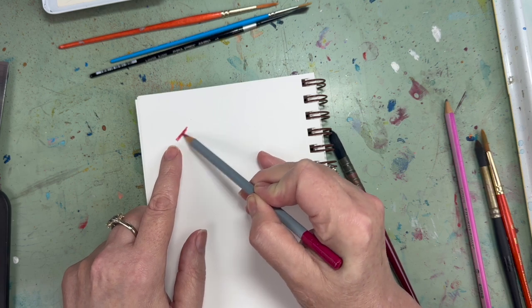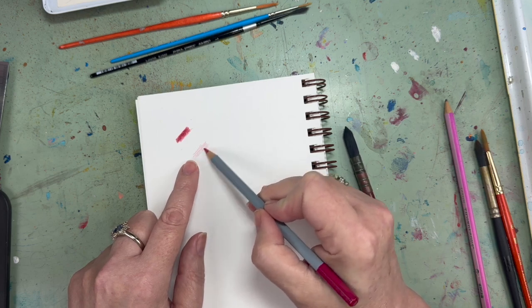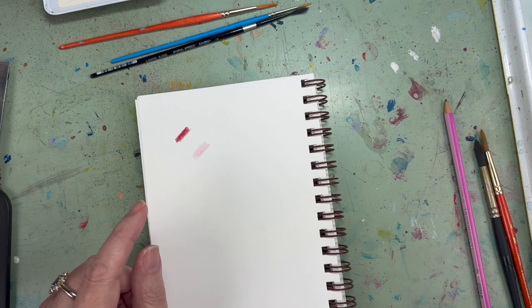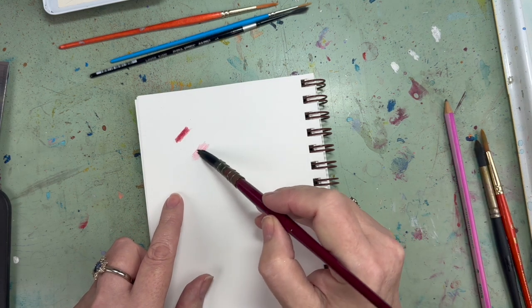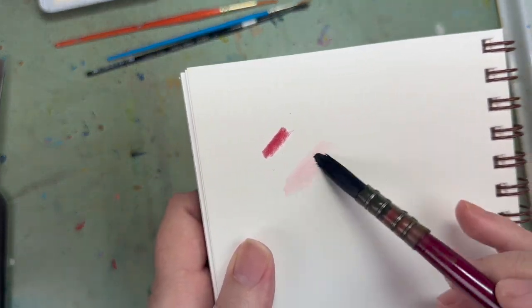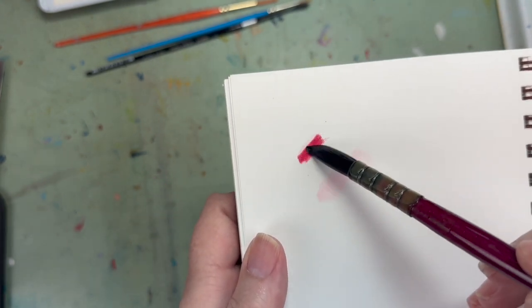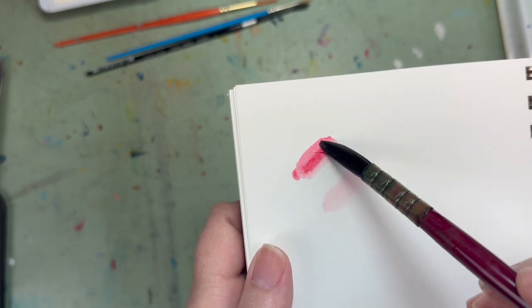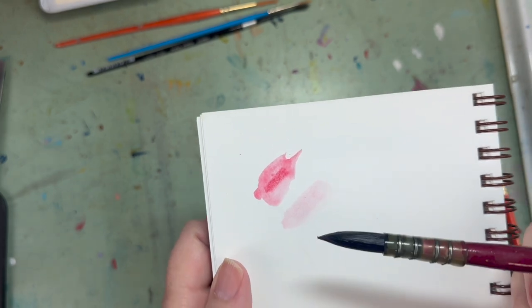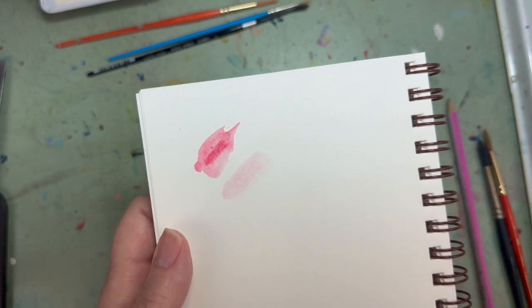You can color with them, you can apply a lot of pressure, you can go really light. Okay, and then what you do is you wet your brush. And here's the light one. Okay, so it's a fine little color there. And then you can take this and go into the darker one and you get a darker color. So, yeah, they're wonderful. They're versatile. They're handy. We'll actually be using them today in our project.